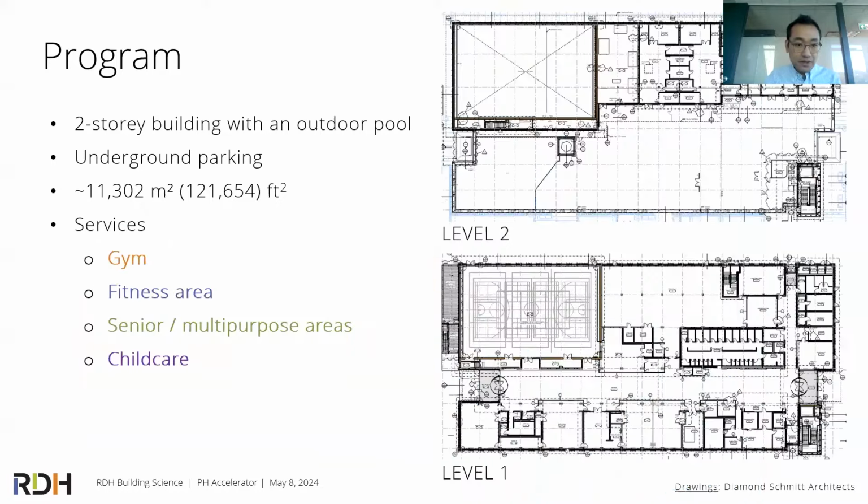So the programming. There are some key services in this building. On level 1, we have a gym in orange, a fitness area in blue, senior and multi-purpose rooms, spaces for cultural gathering here in green, and then a childcare on the 2nd floor.